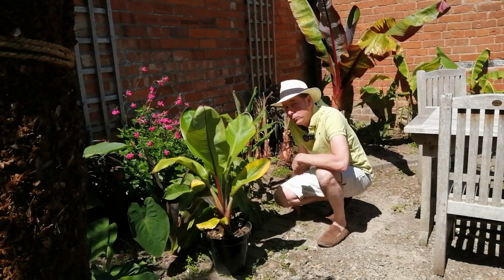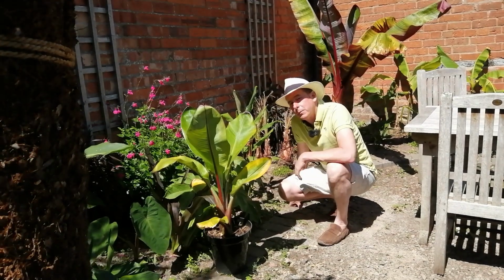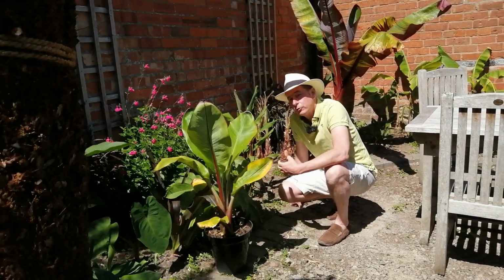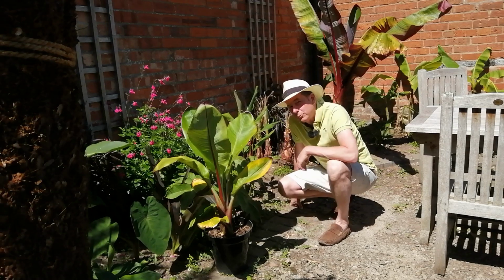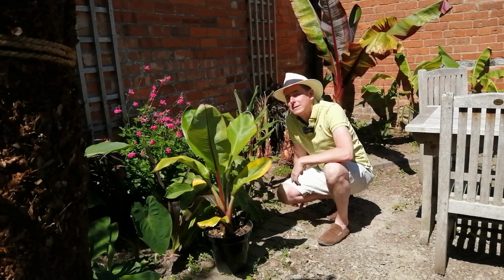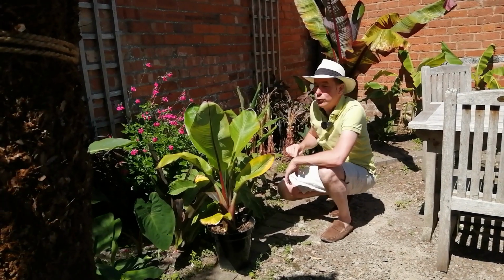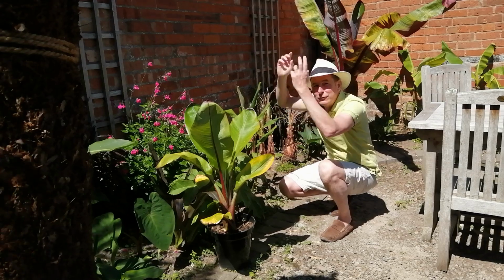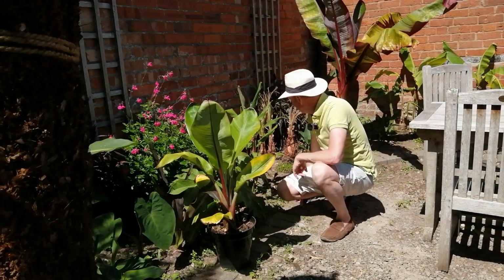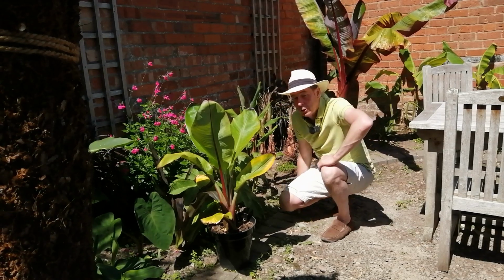Another one of my next jobs will be to create some kind of irrigation system around this L-shaped border. Possibly something that drips constantly from a water butt, so that the feet of all these plants are kept moist whilst they're enjoying the direct sunlight. My objective is that that whole wall there is covered up by plants and leaves growing skywards. Very soon the cannas will be producing their flowers. I'll be able to show you that in the August video.